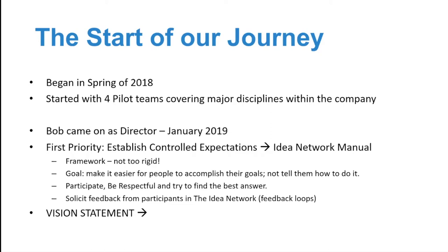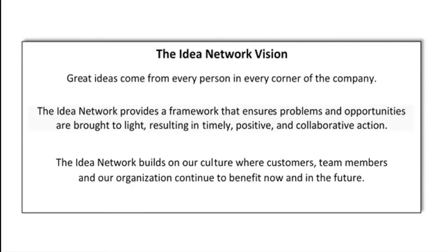So one of the other things we did is a vision statement. And I like the importance of a vision statement because it tells me when I'm not on track. So this was our vision statement. I'm not going to read it to you, but the gist of it would be, we want a framework that sets you up to win, makes you collaborate, and you're doing it quickly and it's positive, with small ideas that quickly allow that to happen.